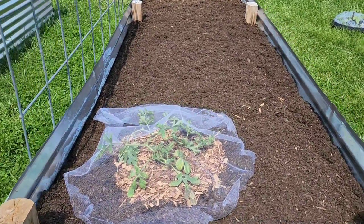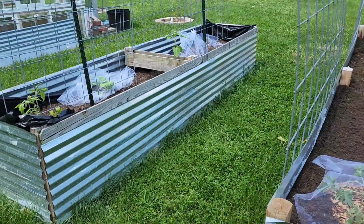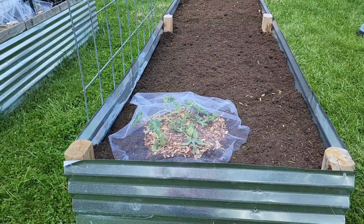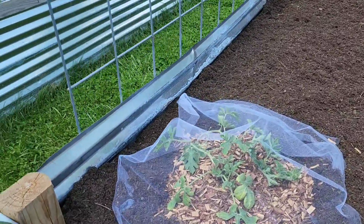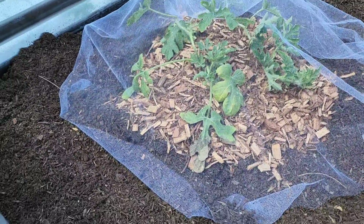And I finally finished filling up this bed. This is the second bed that I have done. I finished filling it up this week and went ahead and did some planting in this one. So I've got a melon in this one.